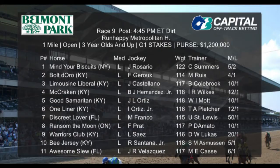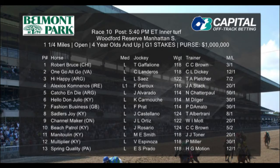All right, that's our thoughts on the Met Mile. We'll transition and take a look at the Grade 1 Manhattan now. It's race number 10 on Saturday. They're going to go 1.25 mile distance on the inner turf. Again, another $1 million purse here, 4-year-olds and upward. We'll start out with number 1, Robert Bruce, going out for Chad Brown.